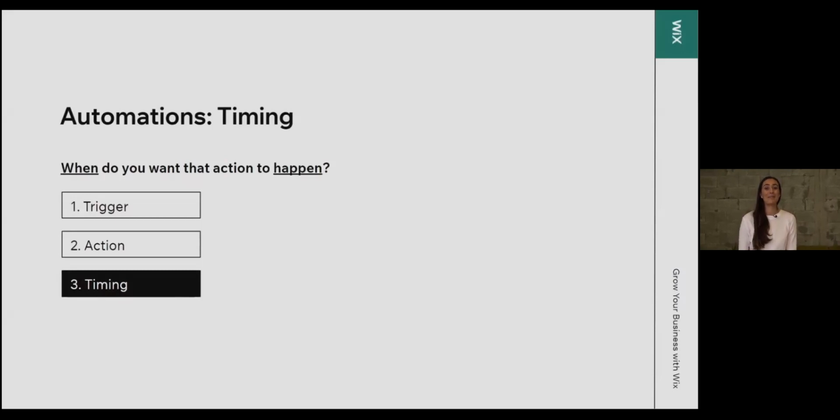This can either be immediately, meaning right now. So when this happens, do this immediately, or it can include a delay. When this happens, do this after a few hours. For example, when a cart is abandoned on your site, send an email after 6 hours. In specific cases, you can also choose to activate the automation before the trigger.